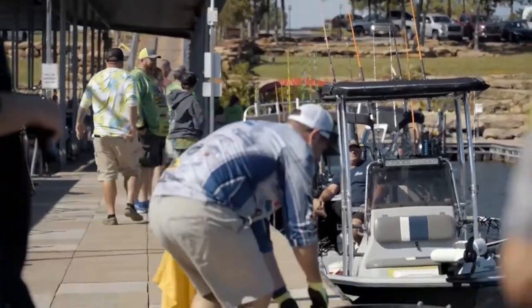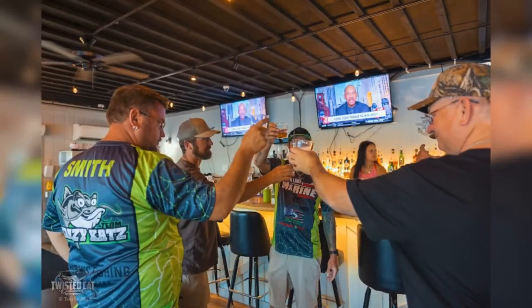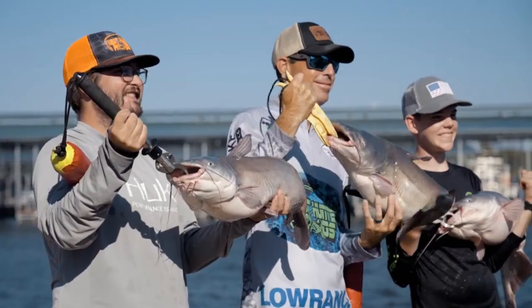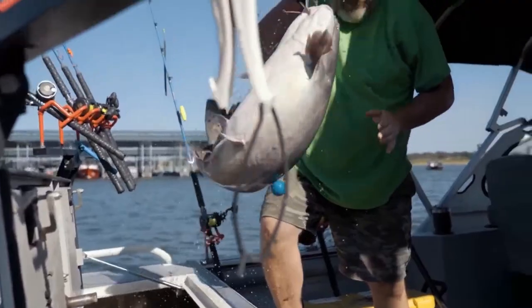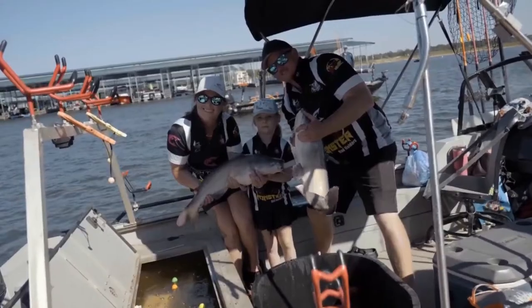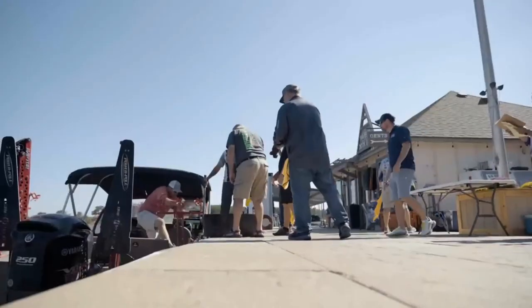So again, our captain's meeting will be Friday night. We're gonna have everybody come hang out, shoot bags, have some fun. Saturday morning, we're going to take off out of Harbor Grill, and then Saturday afternoon, we're going to have the weigh-in right there at Harbor Grill. 5 fish limit, 2 over 30, 3 under 30. There's a solid one. Best fish all day.